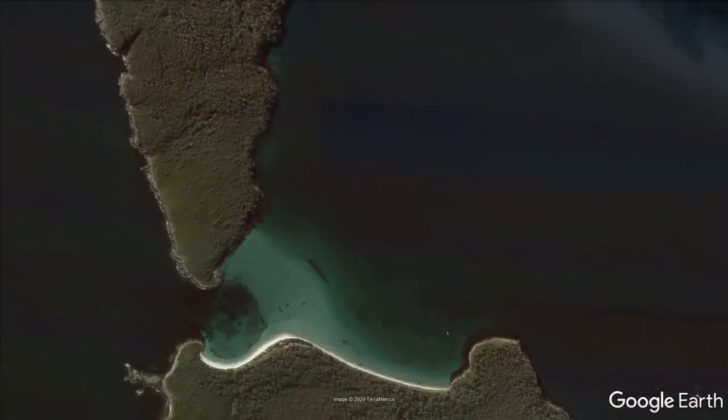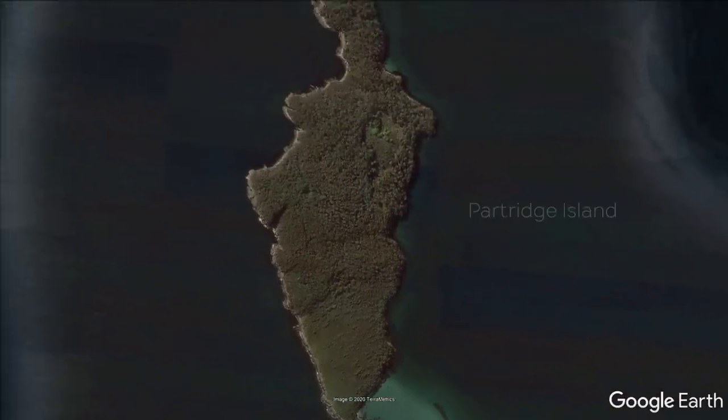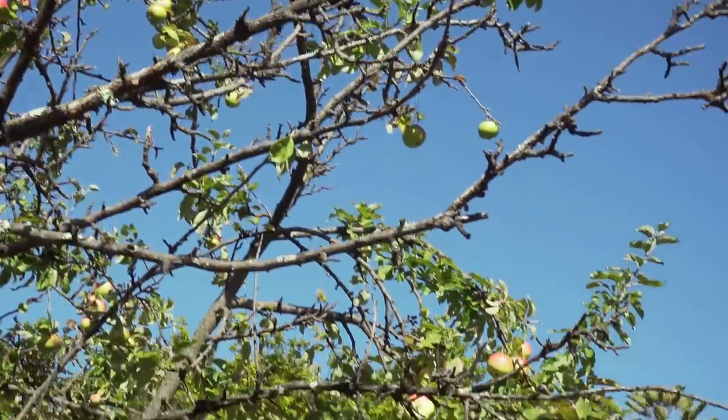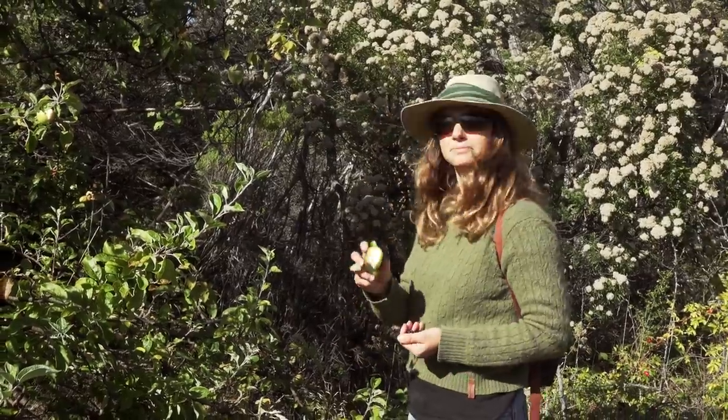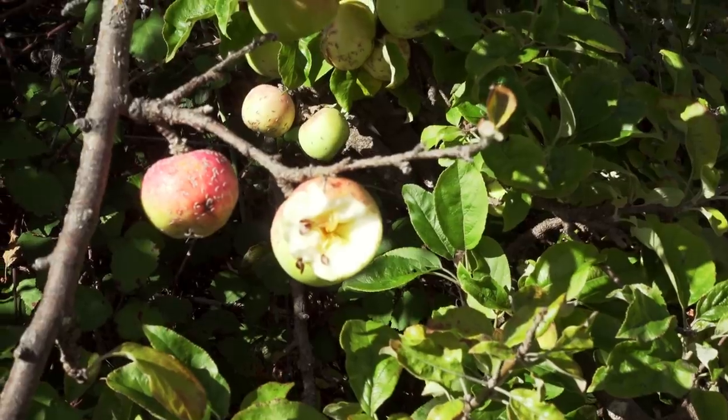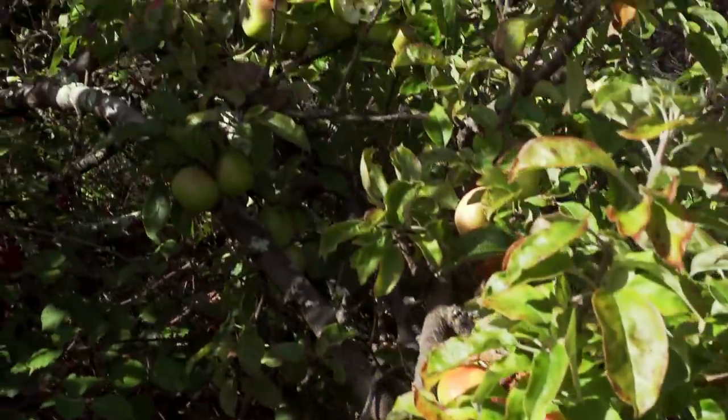Alright, as we're sailing around Bruny Island, we've come to a little offshoot, Partridge Island. There's no people living here anymore, but evidence of them is here, and particularly an apple tree. And it's about the right time for apples, so we're going to have a look. These apples are yummy. I approve. Some of the nice big ones with a good blush have been eaten by some of the local birds.